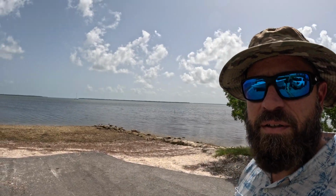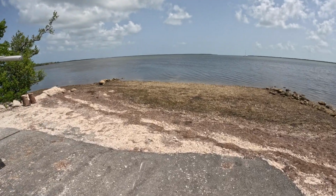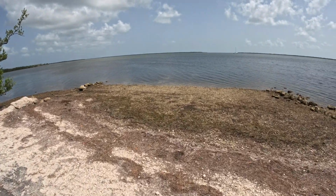Okay, day one of our 5-day adventure here in the Keys. We are at Big Pine Key. We are launching here at this ramp. Kind of a ramp. It ends here, but then it's rocky.